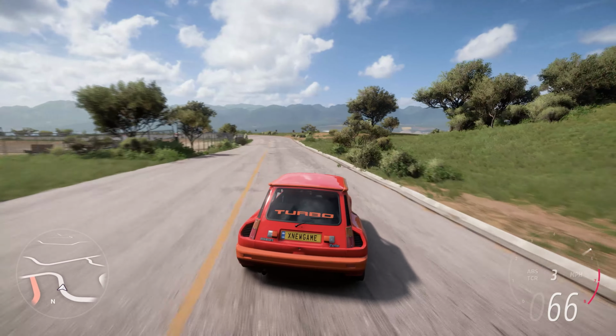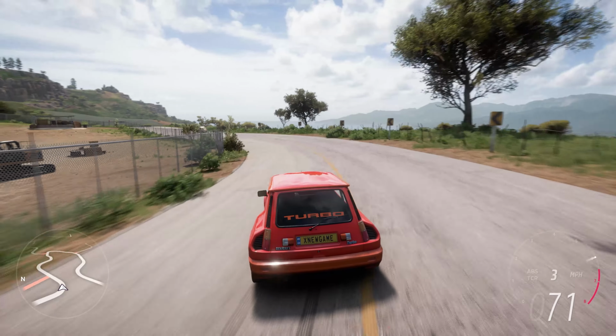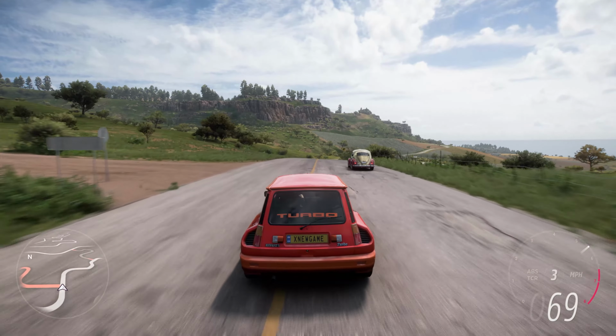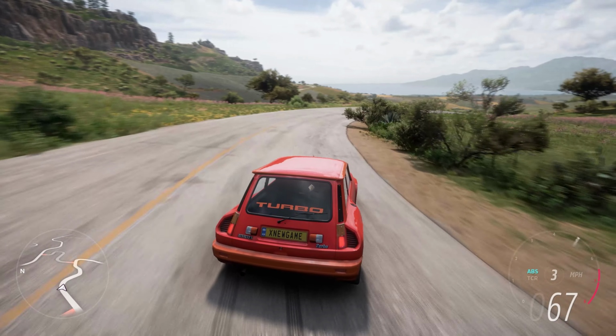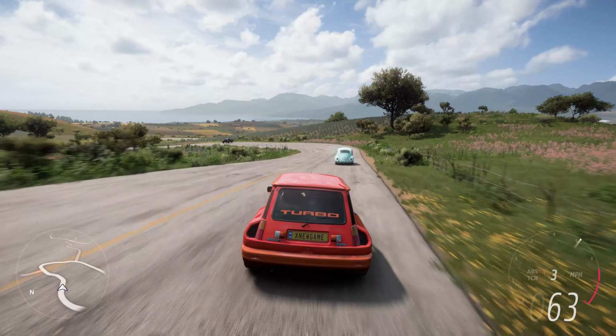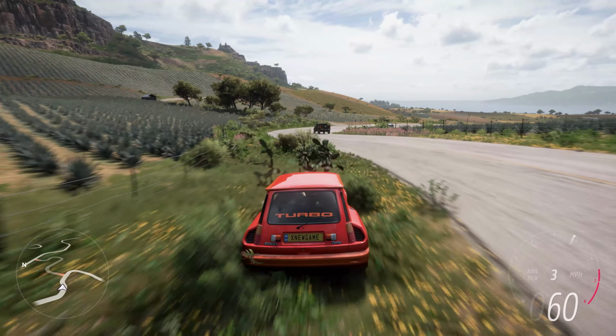Rear mid-engine layout. One of the most distinctive features of the Renault 5 Turbo is its rear mid-engine layout. Unlike traditional sports cars, the 5 Turbo features a compact, turbocharged 1.4-liter inline-4 engine mounted behind the front seats and ahead of the rear axle. This configuration enhances balance and handling.